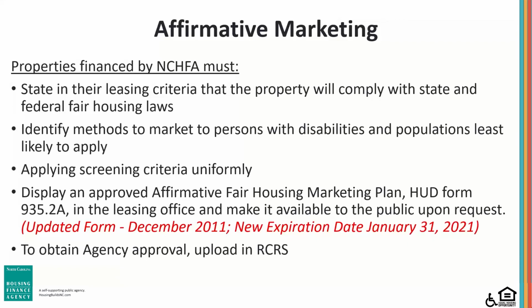So in your marketing plan, when you list that you're going to reach out to certain populations that are underserved, that don't match the demographics of your community, how are you going to do that with your contact letters and newspapers that you're going to advertise in? And then how are you going to apply your screening criteria uniformly?